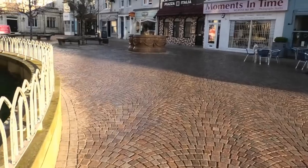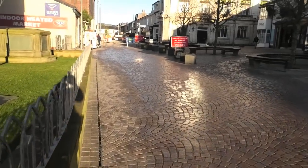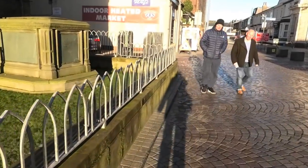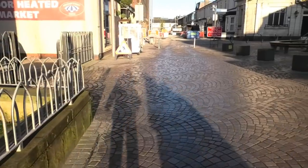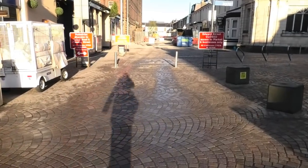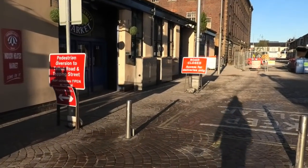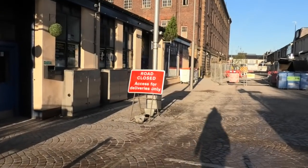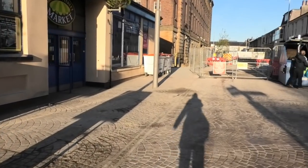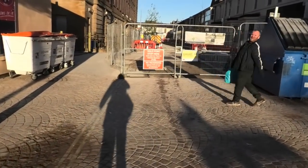And I'm taking you down now, Edward Street. There's the back of Abington Street Market to our left. And we now start our walk along this road of Edward Street.